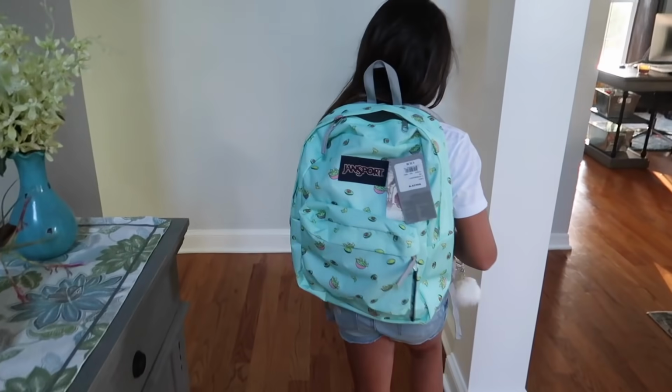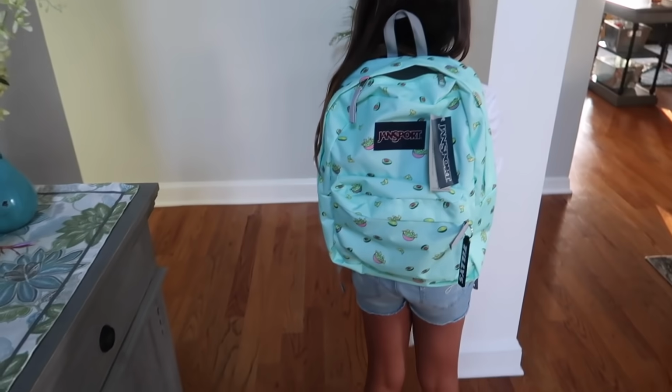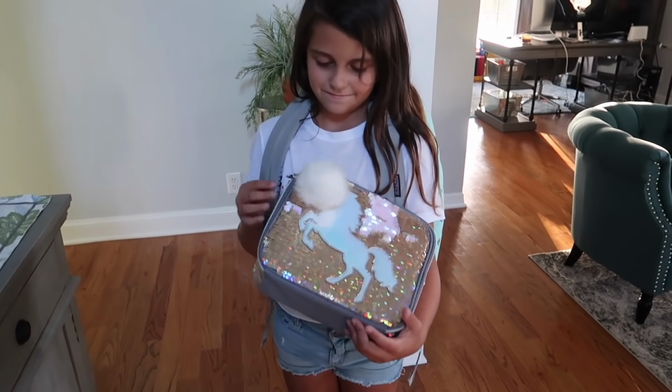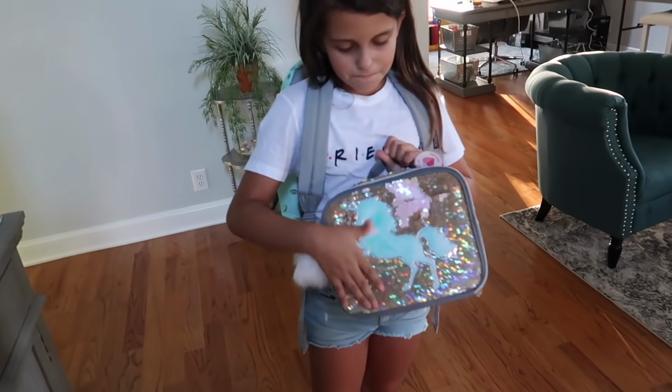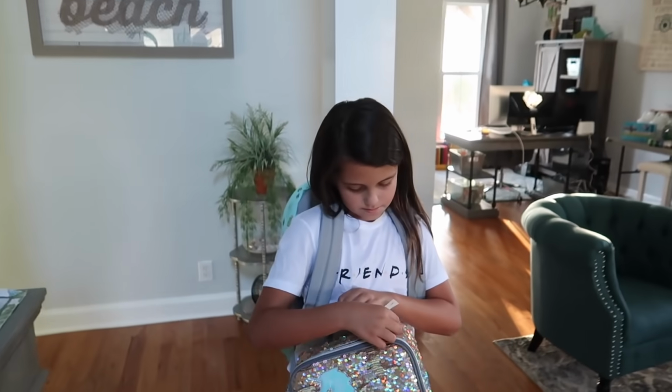There's her backpack. It has avocados on it. Okay, and then she's sporting her unicorn lunchbox. And it has flippable sparkles. It's so cute.